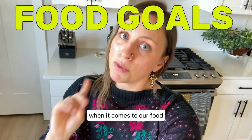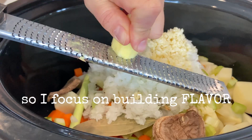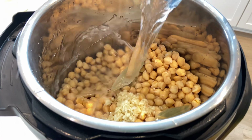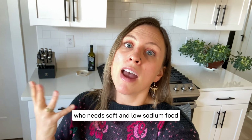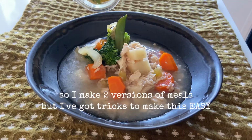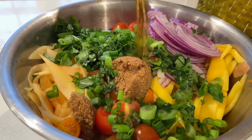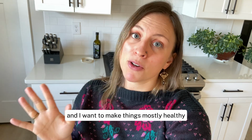When it comes to our food, we have a few goals. I want us to love our food. I need our meals to work for Lola, who needs soft and low sodium food, and the rest of the family who doesn't. And I want to make things mostly healthy.